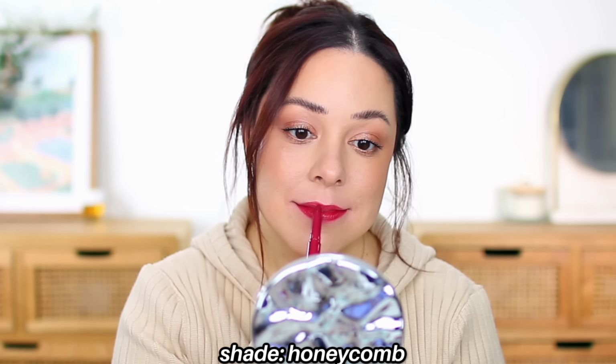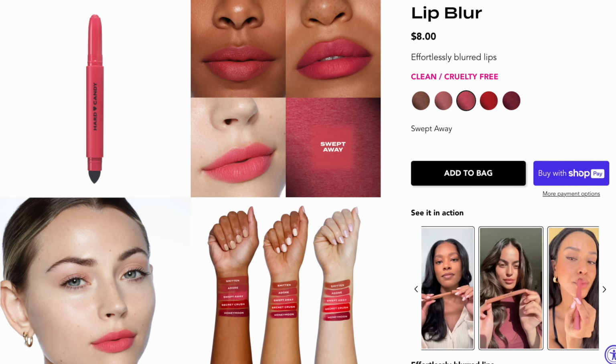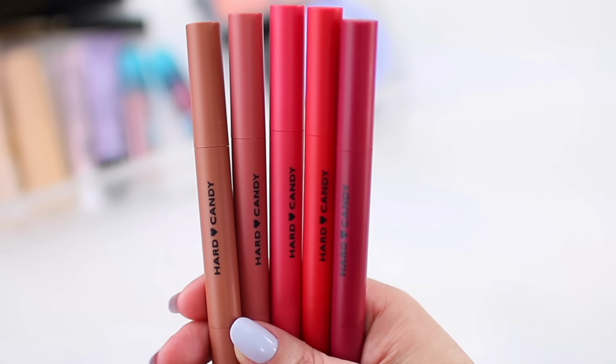I feel like most people might actually end up preferring the lip blur formula. This is nice because they actually created it to be worn kind of sheared out. So you can apply this, and then on the other end, there's a blotter that you can use to blend it in. So you can get that true blotted lip effect, or you can gradually layer it up for more of an intense opaque finish.